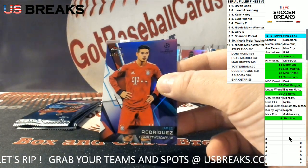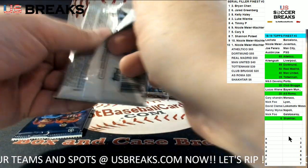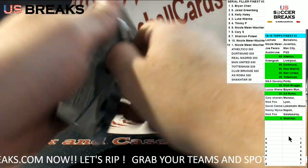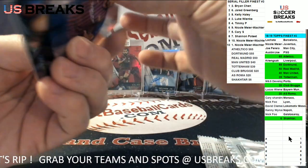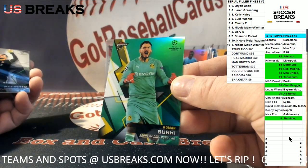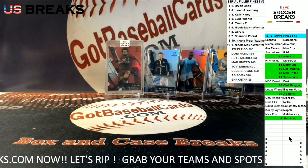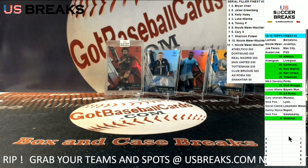Giannis. Bayern. And Zeka. And last pack. Good luck, guys. Salah, silver, and Berkey for Dortmund, and that is going to the 9 spot. Then go Nicole. Oh, rigged. Neymar was the hit.